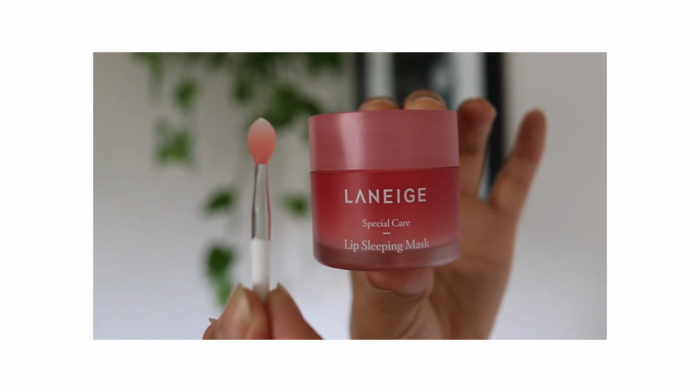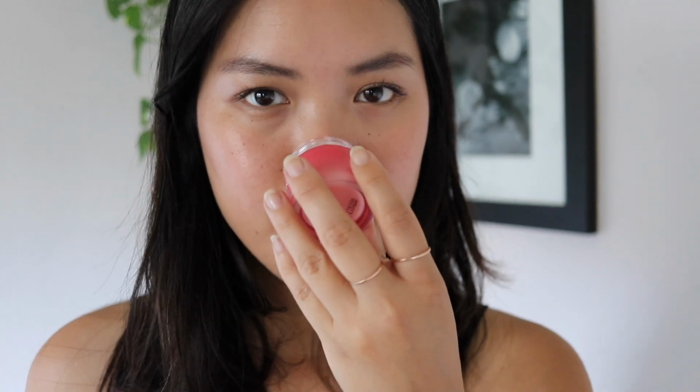This is the lip sleeping mask. I know a lot of people have talked about this before. It's a Korean brand. I think this is strawberry banana. I know it looks perfect, but the reason why it looks so perfect on the side is because I scrape it with this little spatula that it comes with.